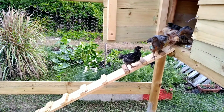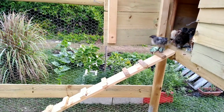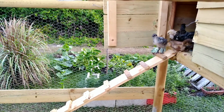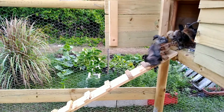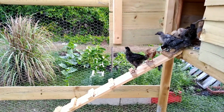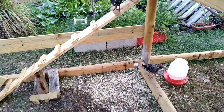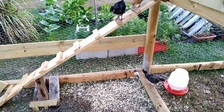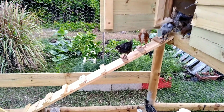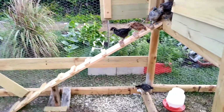So now we're kind of letting them gain some independence here. We're going to open the door and let them feel their way down the ramp to see if they can start to do this on their own. The goal is to open the door, have them all come out and just do their own thing. And in the evenings, I would like to just open the door, put their food and water up there, and have them go in on their own at night.